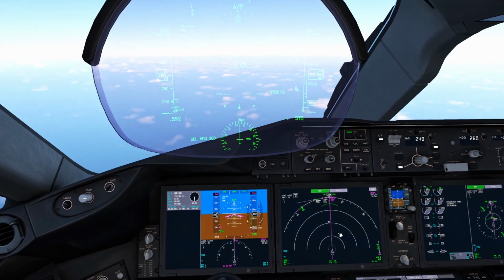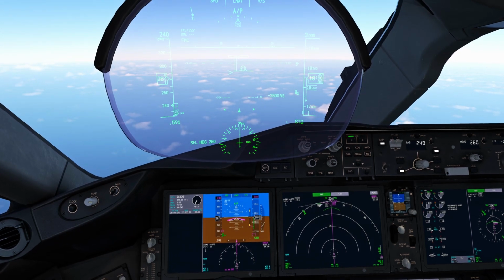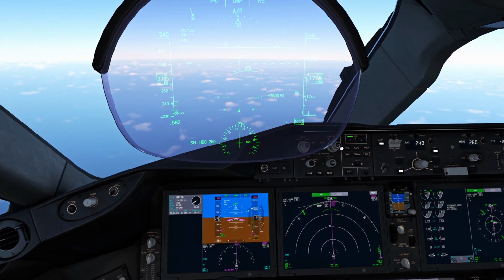Qantas 750, are you able to cross that? 750 just crossing the CTA step now, descend to 5000. Descend 5000, leave 8000, Qantas 750.